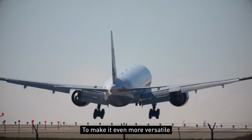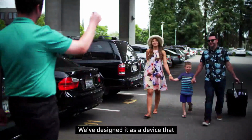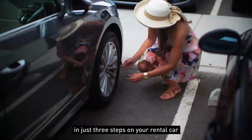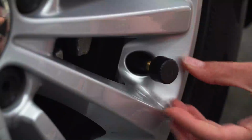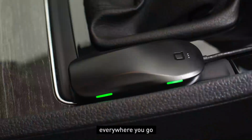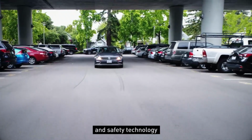To make it even more versatile, we've designed it as a device that anyone can self-install. Take it with you on your next trip and easily install in just 3 steps on your rental car. When it comes to protecting your family everywhere you go, choose the next generation in safety technology.